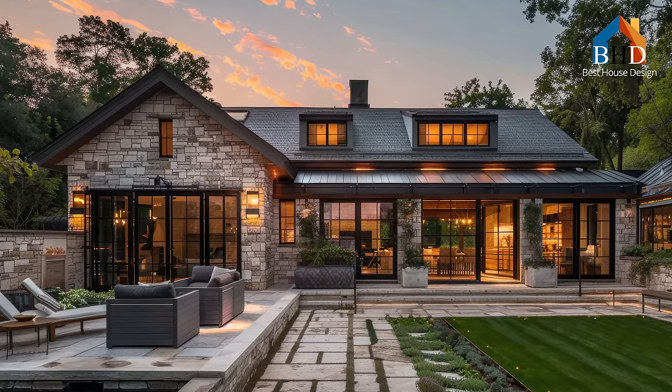Embrace the lifestyle you deserve. The modern rustic farmhouse with courtyard is more than just a living space, it is a lifestyle.